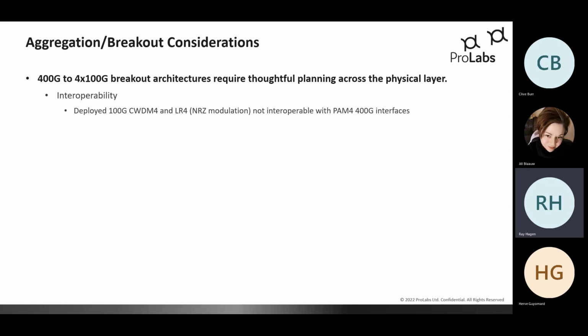Deployed 100 gig transceivers, for example, CWDM4 or LR4, are not interoperable with a PAM4 400 gig interface, meaning if you want to aggregate 100 gig connections up into a 400 gig port, you cannot use existing 100 gig transceivers, i.e. a CWDM4 or LR4, in that port. The modulation will not match up. It's just not possible. So that's a pretty important point when you're dealing with this.